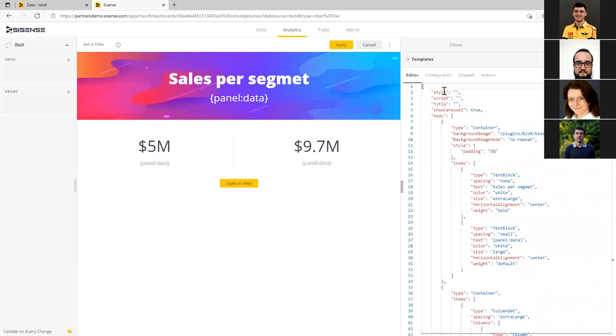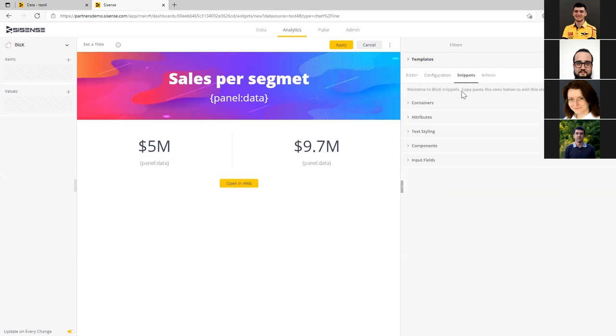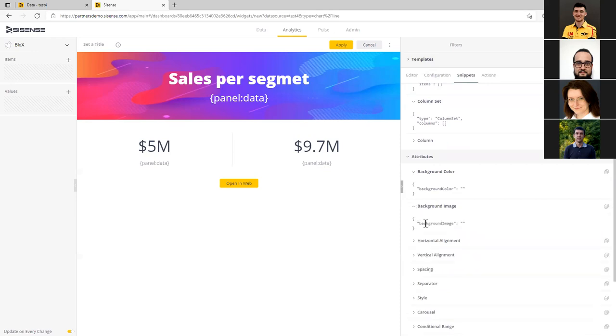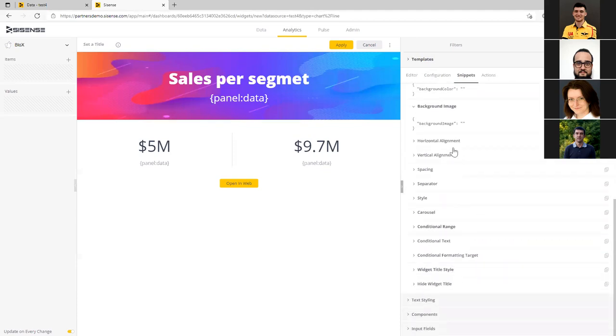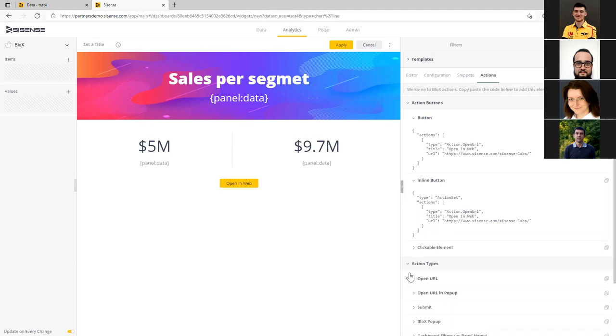And this window on the right-hand side, apart from giving us the opportunity to edit this JSON, gives us a configuration file, so we can change the definition of font sizes, colors, and stuff like this. And apart from that, it gives us a little help in creating this JSON, because here we have those small pieces of code that we can copy from here, paste into the editor, change what we want to change, and make it as we want it to be. I think we have almost everything possible for this editor here. And last but not least, we have some additional pieces of code for actions like buttons, opening URLs, and stuff like this.